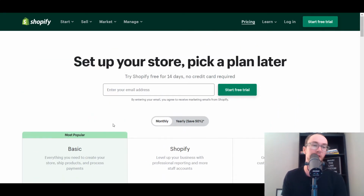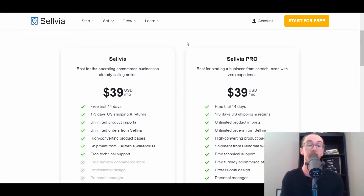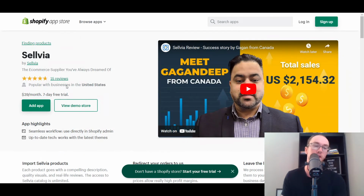However, if you do plan on selling Sellvia products, say for example, you wanted to do regular Sellvia in a Shopify store, like through the Shopify App Store, you can install Sellvia as a Shopify app directly onto your Shopify store. It's going to be a bit more expensive if you combine a Shopify store plus Sellvia, because then you're paying for really both platforms at the end of the day.